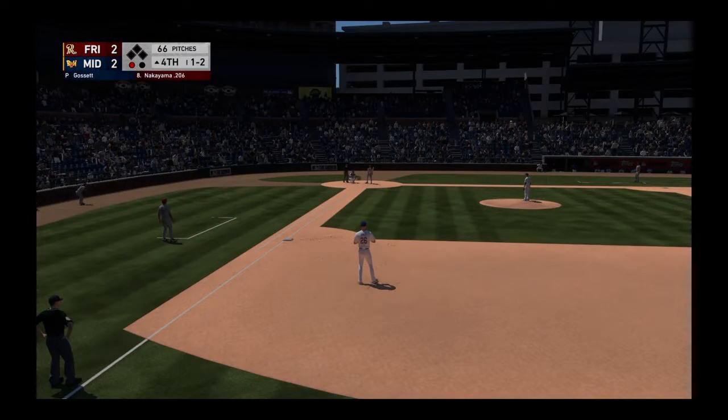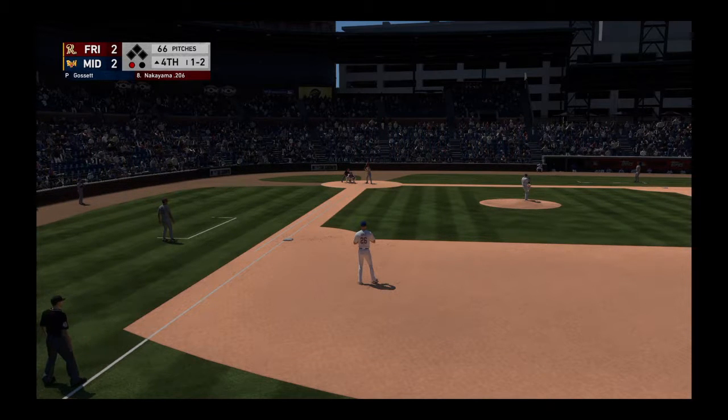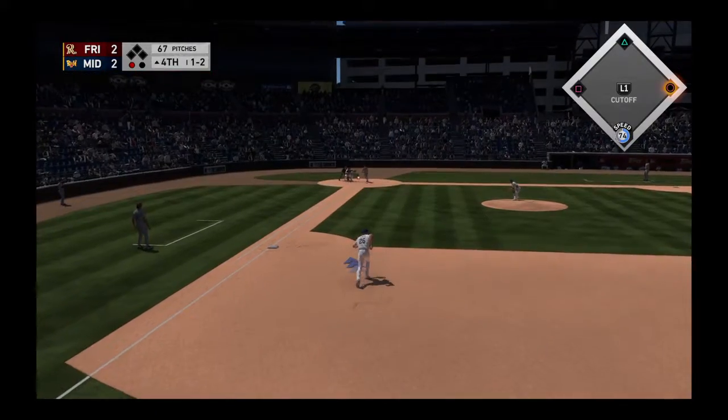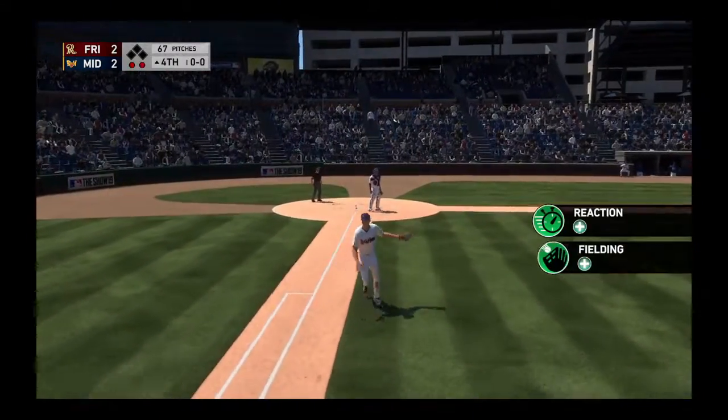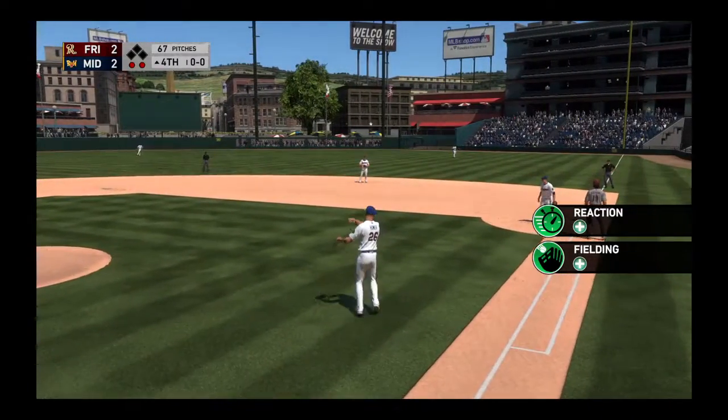Into the box now, William Nakayama. He hit a sack fly earlier. The 1-2 pitch. Nakayama. Down here, and he'll try to beat it out. Babe scoops it up, and they'll just tag him out along the first base line.